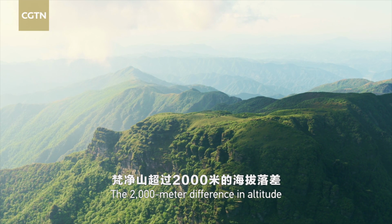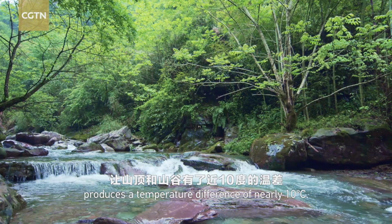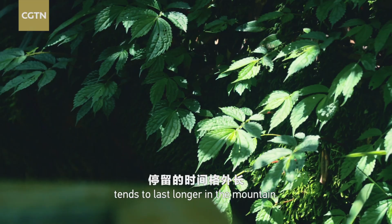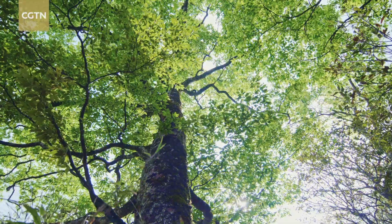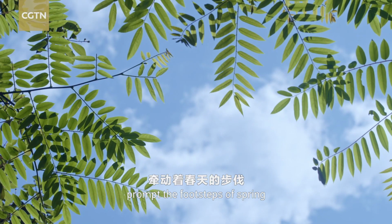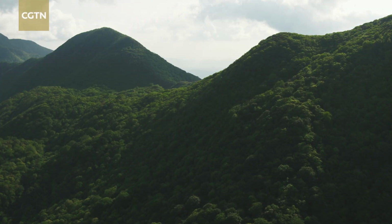The 2,000-meter difference in altitude produces a temperature difference of nearly 10 degrees Celsius. Springtime, as a result, tends to last longer in the mountain. The green twigs of the budding trees prompt the footsteps of spring, gently from the valley bottom up to the peak.